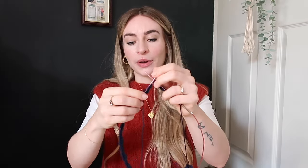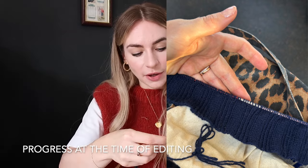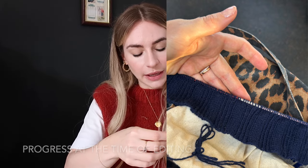I started this on the train and haven't picked it back up since because I've been working on my jumper, but I think I'm going to take this project on the train to Oxford with me tomorrow, so hopefully I will have a little bit more progress the next time I update you. So far I'm just getting to grips with the mixed rib pattern, which I think I'm going to have to get tattooed on my arm because I have the world's shortest memory and I can never remember what I'm doing in a project.